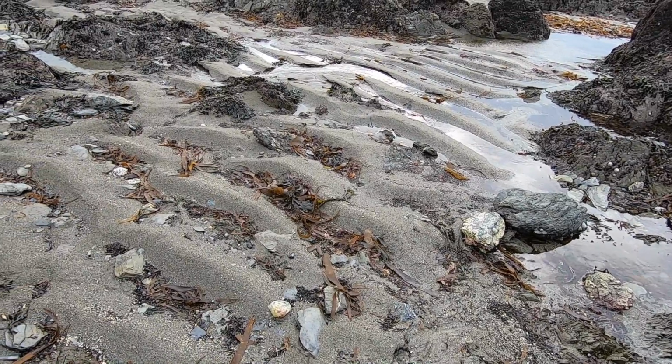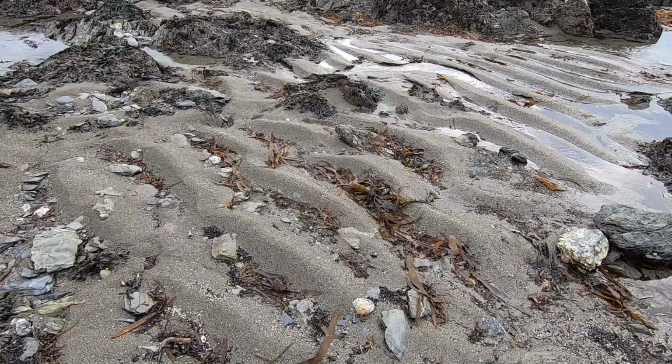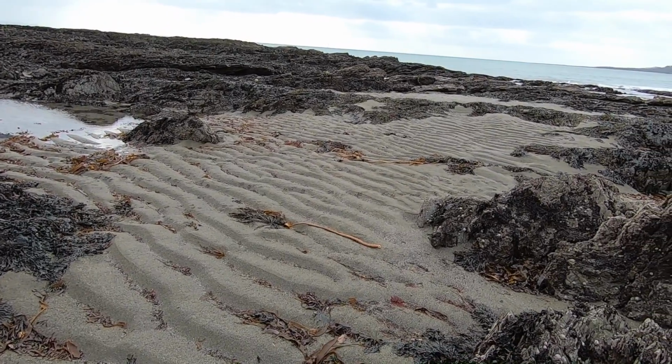Love all these twists and turns in the rocks where you have to try and find your way from one gully to the next to make your way across the beach. In between the rocks we've got these sandbars which have been made by the waves as they come in and out.